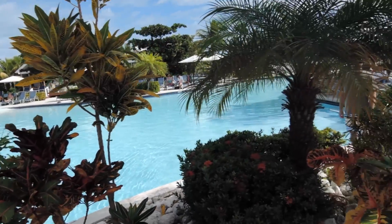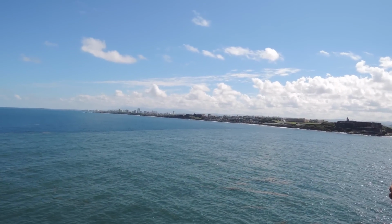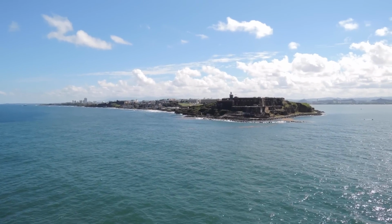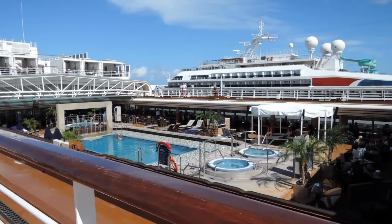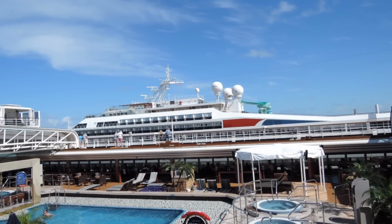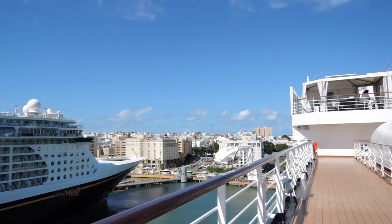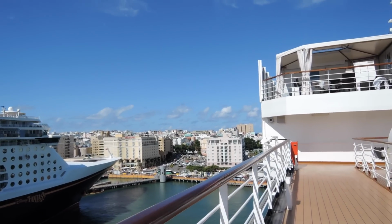Quiet day here at the pool. Carnival to one side. That looks like an older Carnival ship. Disney. We've only been here one other time, but I don't remember much about it. I don't remember which dock we were at.